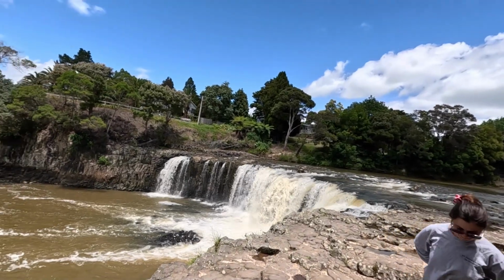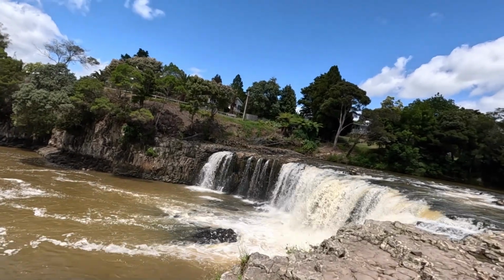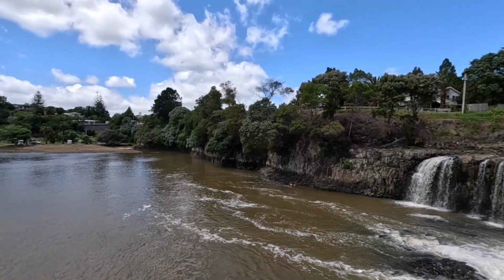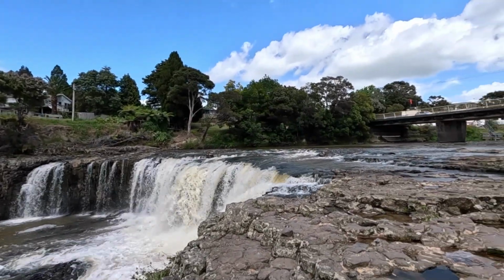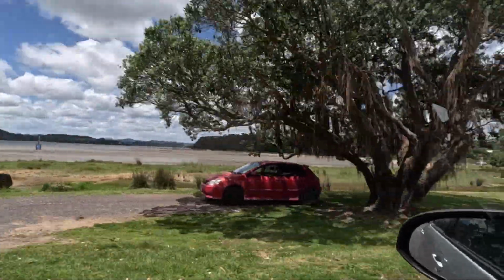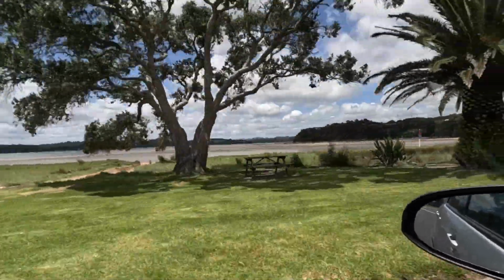There's two of them that you can get to without too much of a hike, Haruru and Rainbow Falls. Rainbow Falls, though, is much farther away, so this is the easy one to get to. You can see that there was a park system over on the other end, a campsite, and on this end, there's the waterfall. And then heading back towards Opua, there's some large tidal flats there.